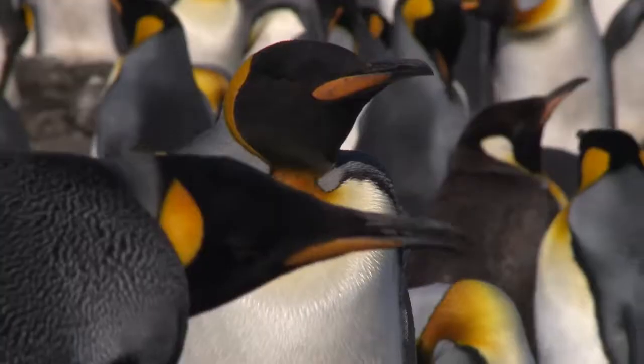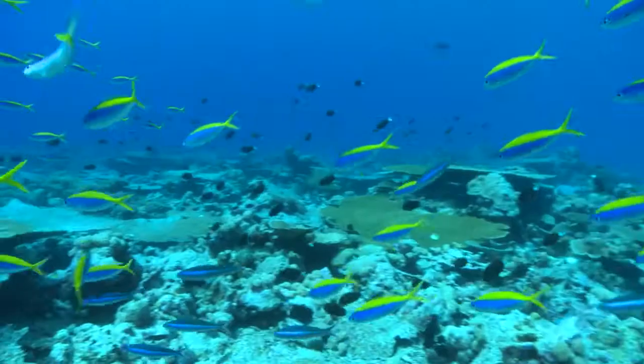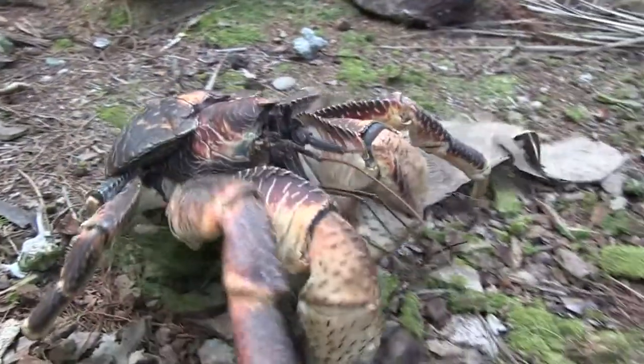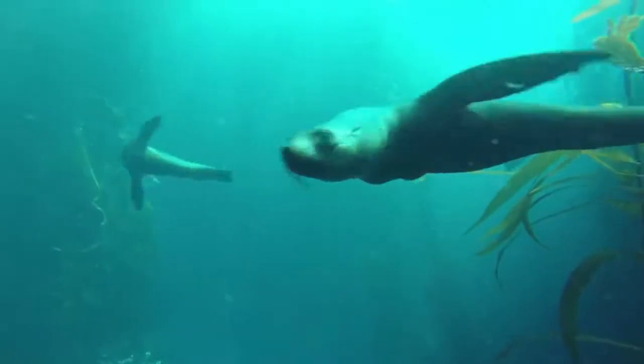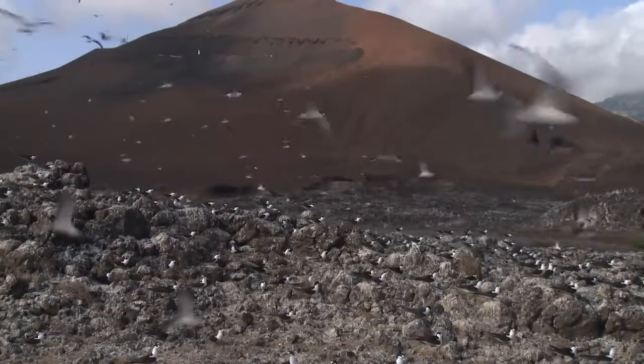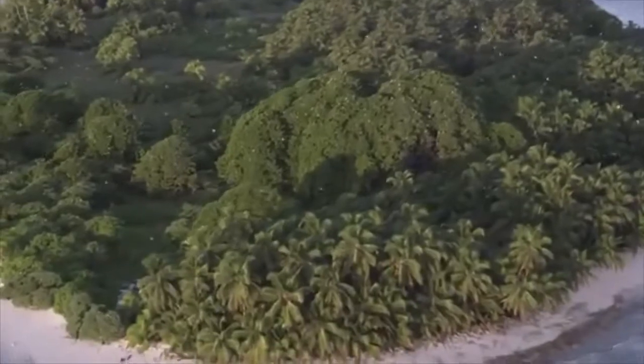From monkeys to penguins, colourful fish to giant land crabs, the UK overseas territories possess 20 times the biodiversity of the UK mainland. They truly are our treasure islands.